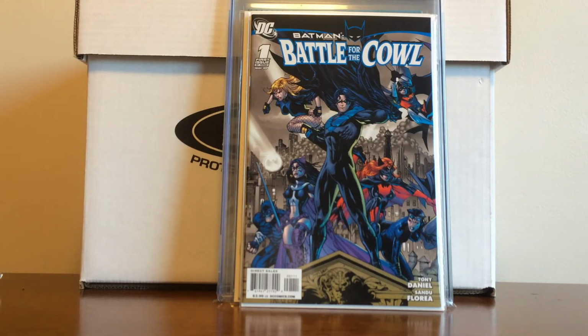In this book in particular shows Jason Todd as Batman. If you've been playing that Batman Arkham Knight game, he kind of looks like the Arkham Knight, but more Batman-y. So this is the start of that.